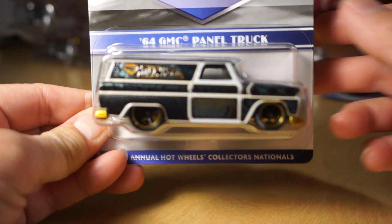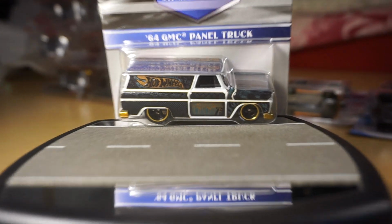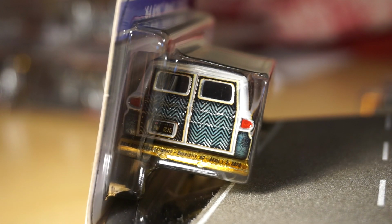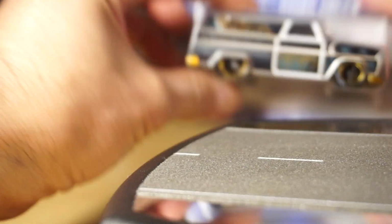See if I can somehow get better video here. See if I can zoom in here. But see how it's kind of textured? Really cool. All the way around. Here's the back there. Can't really get my focus. There you go. See? Can't really tell what it says on the back of it, but then of course the roof there.